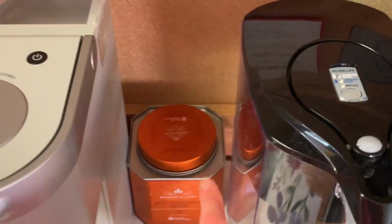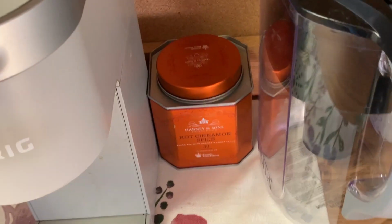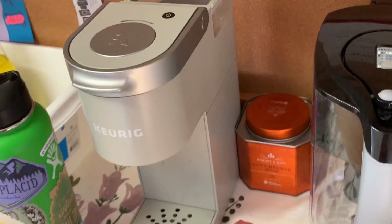Back here are my reusable straws, and tea used to be in there, but now tea is in this container. I have the hot cinnamon spice in here as well as like 2 other kinds of tea. I think I have a chamomile and a green tea mint. And then this is my Keurig. These are little baby Keurig.